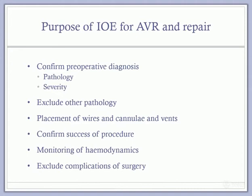So most patients that are undergoing cardiac surgery have had diagnostic echo performed by cardiology, and so usually there are no surprises when an anaesthetic echo is performed and the preoperative findings are simply confirmed. But there are other functions of the intraoperative echo, as well as excluding other pathologies: helping in the placement of wires, cannulas and vents, monitoring the hemodynamics and guiding inotrope and fluid administration, confirming the surgical success and excluding complications. The best model for intraoperative echo, I think, is where the images are shared with the surgeon and assessments and decisions are made collaboratively.